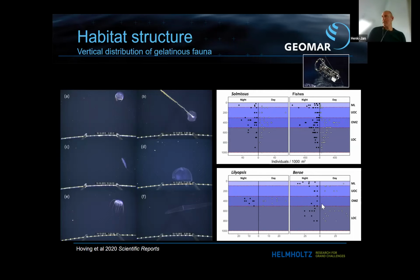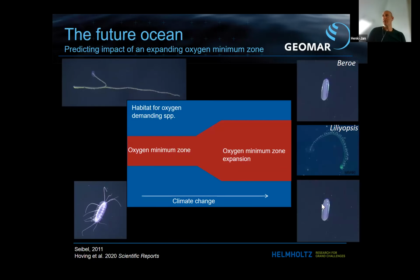Well, these kind of data we did for more than 30 taxa. And what it tells us is that we could use these taxa to actually predict, okay, which animals are now benefiting or are actually detrimentally impacted by expanding oxygen minimum zones.